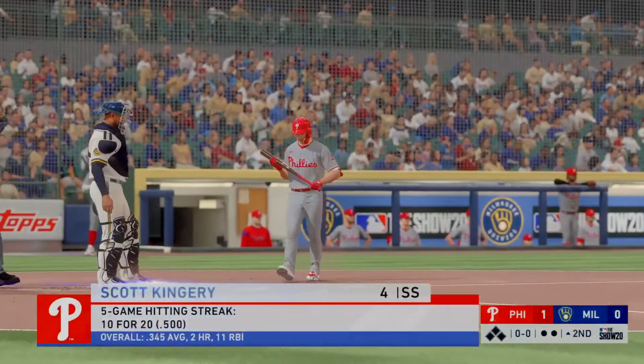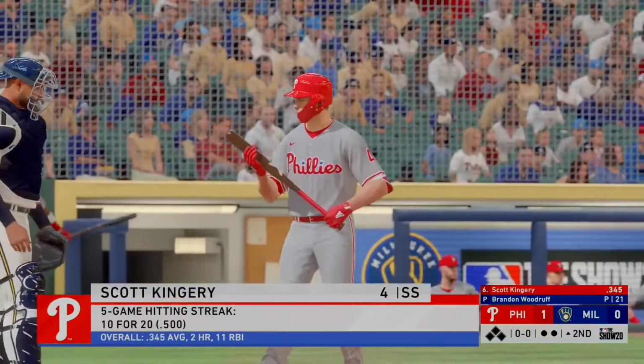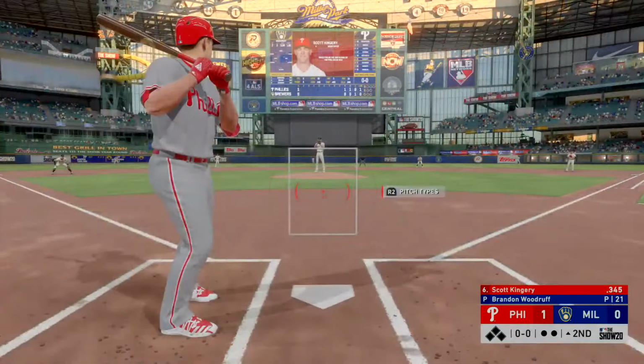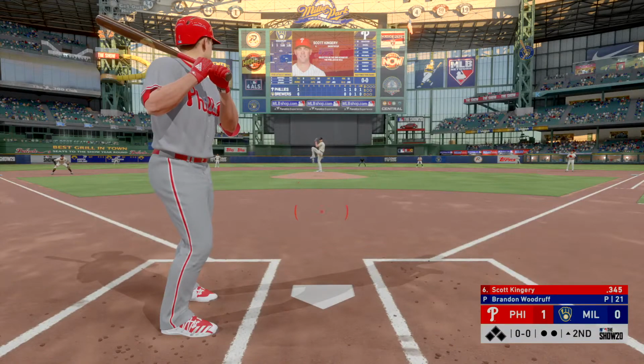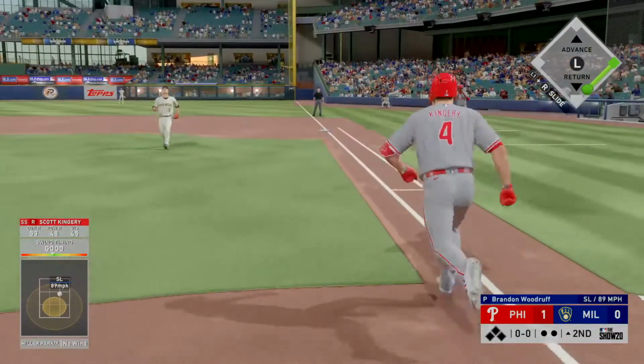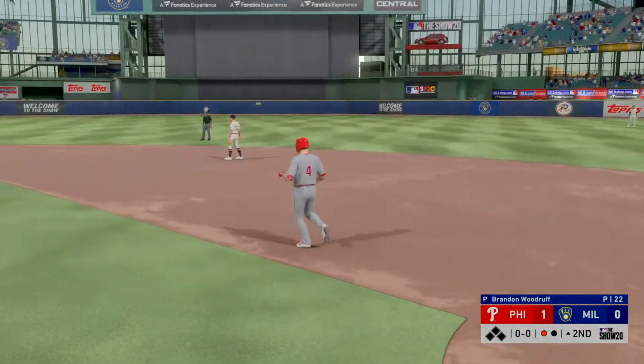And in steps Scott Kingery. He's got hits in each of the last 5 ball games. The shortstop, Scott Kingery. Get a good one up first there, delivery to him on the way. Popped up. Sogard has it, and it's a quick out, number 1.